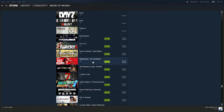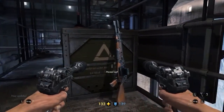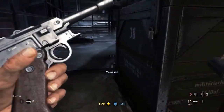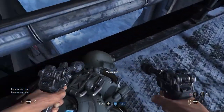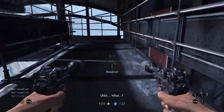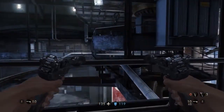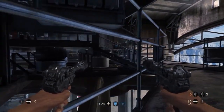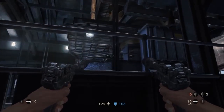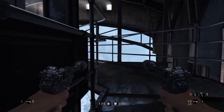Wolfenstein: The Old Blood is 50% off, priced at $10. And this is a decent game, but I don't know if I can heavily recommend it. It has a lot of stealth in it, and Wolfenstein isn't really a stealth game, so it can be a little screwy at times. I essentially beat the game twice in 15 hours. And I'm not particularly good at FPSs, so it's probably about a 4 to 5 hour campaign to the average FPS player.